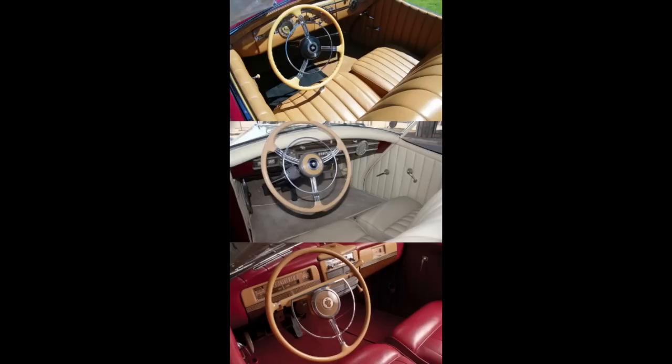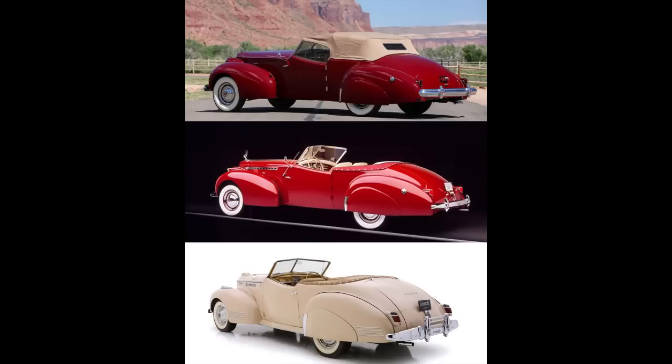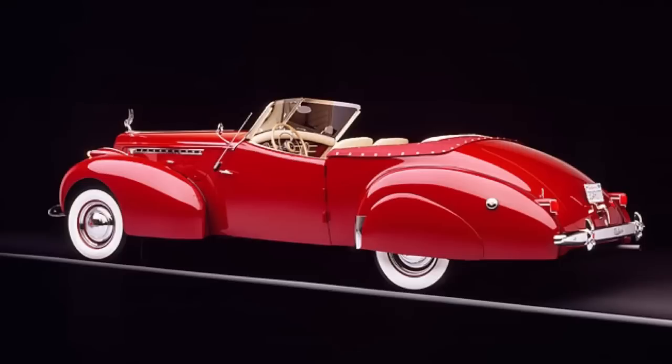Which one do you like better? I personally like all of these versions. This is a very gorgeous car. It might be one of the best looking Packards, definitely in the top 10 ever made. It's crazy to even think they may have never even built this.